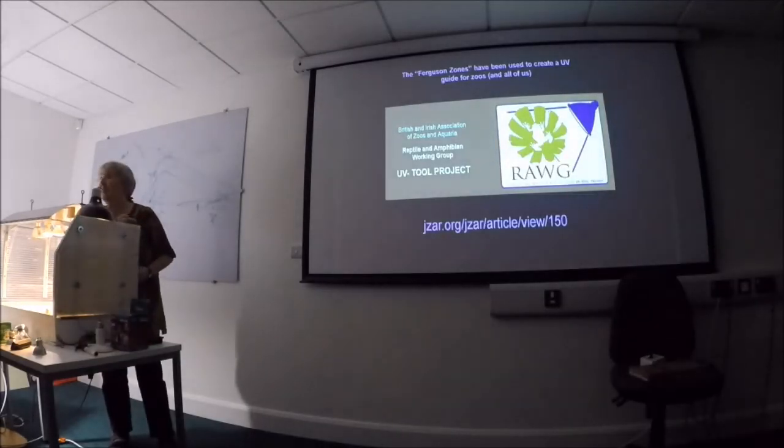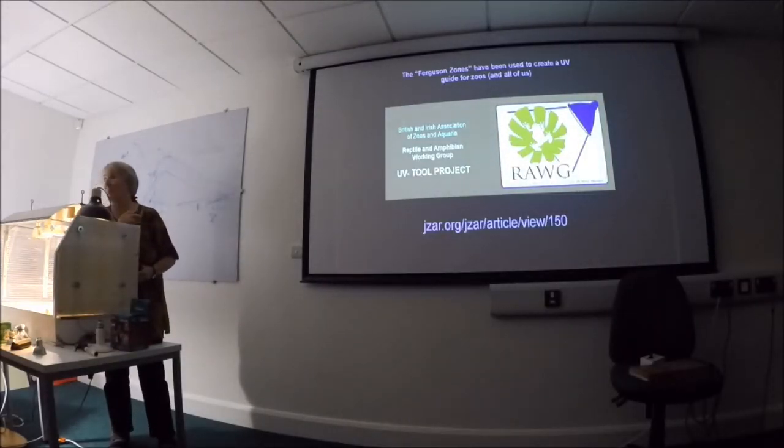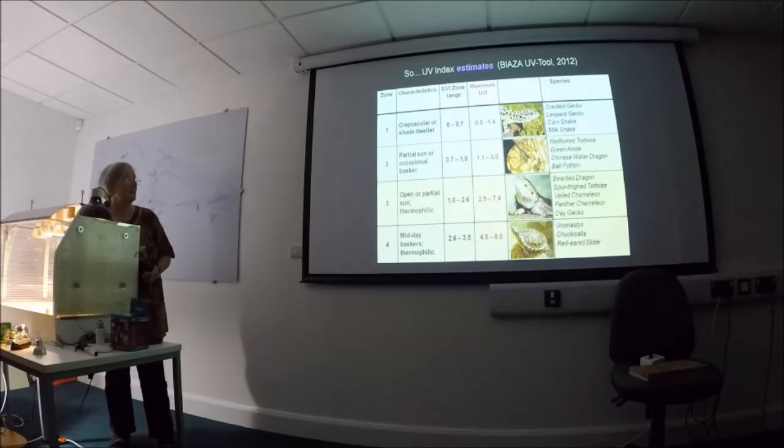We did a project on it with the Reptile Amphibian Working Group from BIASA. We published it, and you can read that online. There are various links to that, but you can read the actual article. And this is what we came up with. We said, look, shade dwellers, crested geckos, leopard geckos, they're all shade dwellers. Let's give them a range in this zone 1. And likewise, occasional baskers, open sun baskers, and crazy animals.